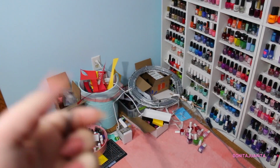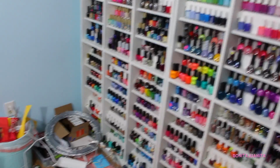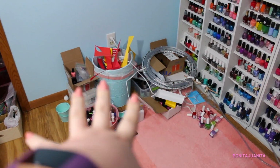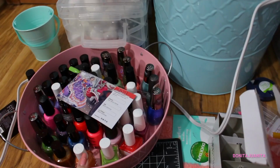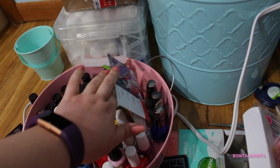Sorry, I'm holding the cord to the camera if you see the weird thing. These are all polishes that I have yet to review, or I have reviewed and I haven't put them away yet. You probably can't even see, but there are some polishes in there. These are polishes I've already reviewed. These are polishes that have yet to be reviewed. And these are polishes that I am in the process of reviewing very, very soon.